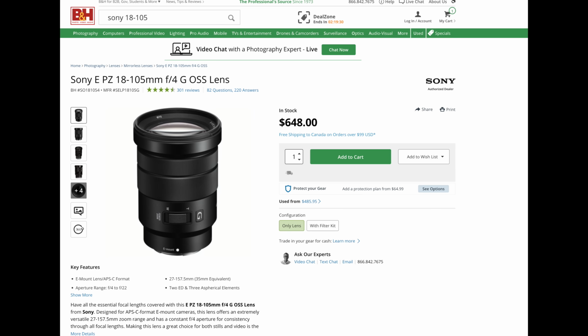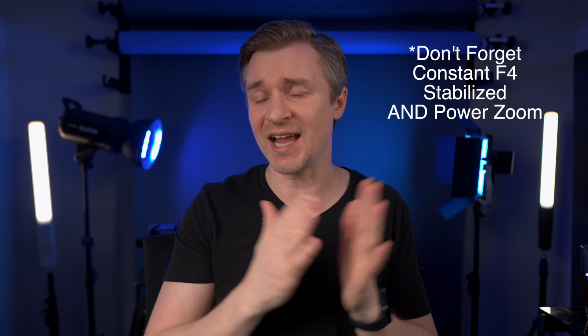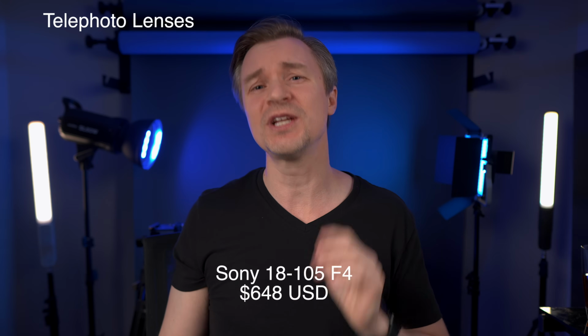Then in that case, you could get the Sony 18 to 105 f4 power zoom, because you can get that for about $650. Very versatile lens, f4 all the way through, so it's not fantastic in low light, but that is a good focal range at a good price to get from 18 to 105. If you need that further reach, Tamron.